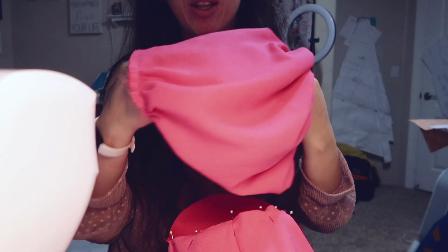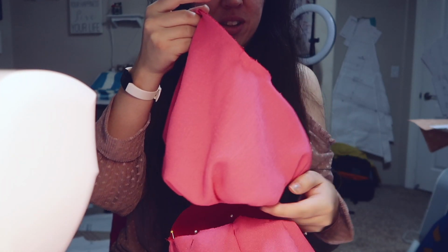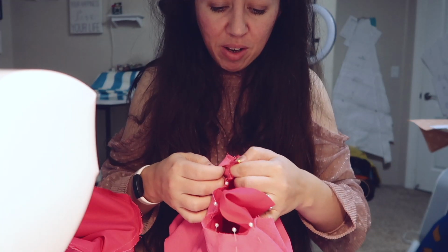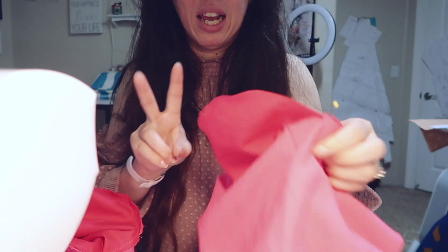Check out this balloon sleeve. I think it looks cute. I don't know which side this is on. Okay, the marking is gone. Is it on this one? Okay, here we go. I just gotta mark it on this side now. I just want to make sure I mark side A.